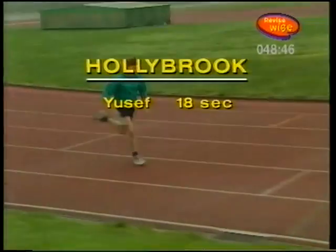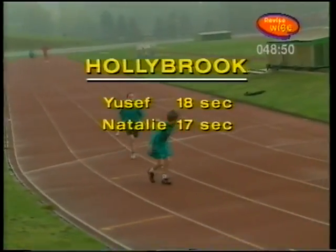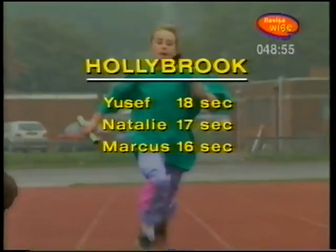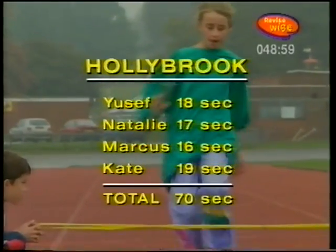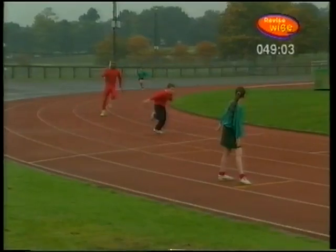Well, in the green, Yusuf started with 18 seconds. Natalie on the second leg ran 17 seconds. Then Marcus ran 100 metres in 16 seconds, with the last leg being run in 19 by Kate. 70 seconds to run 4 by 100 metres, an average of 17.5 seconds a leg.